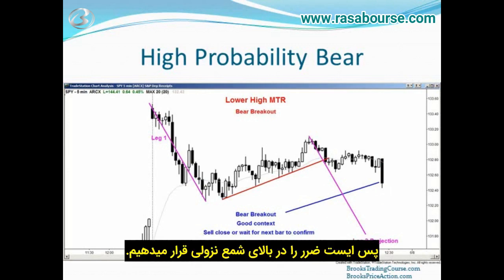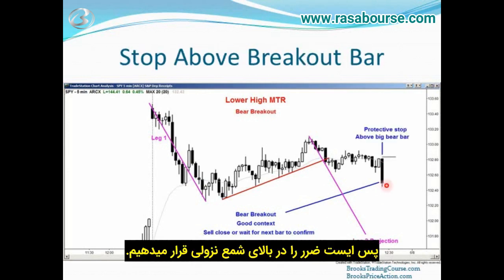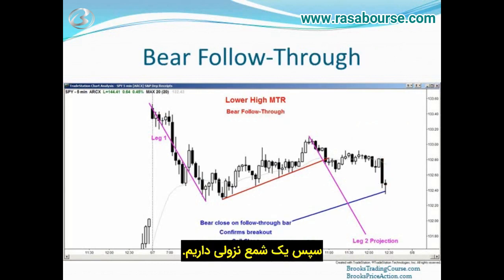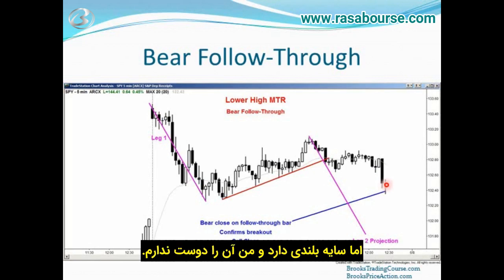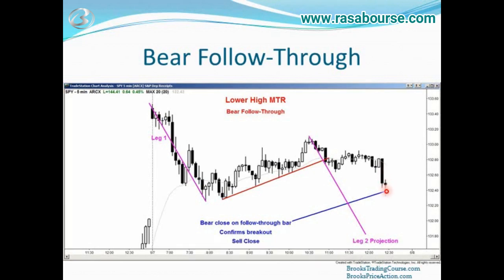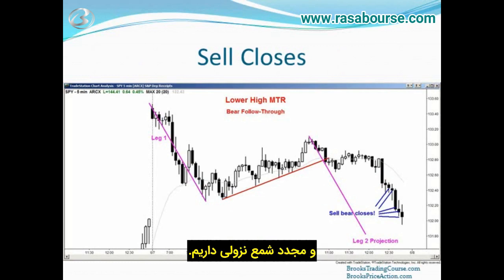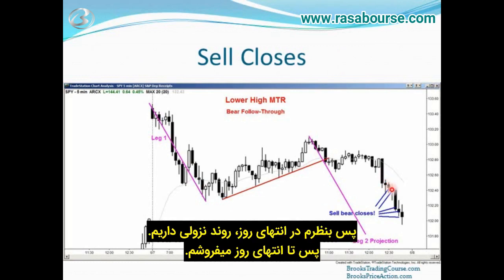Okay, so you can move your stop to above the top of the big bear bar. We have a bear close here, which is good, so it's confirmation of the breakout. I don't like the big tail. But then we started to get another bear close, another bear close. So to me, this is a sell to close this market, and I would just keep selling all the way down.